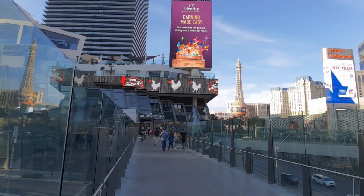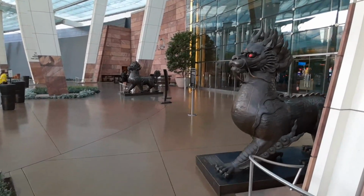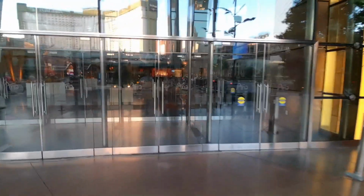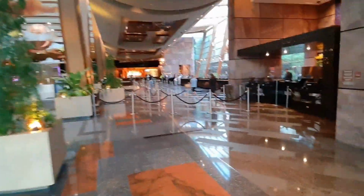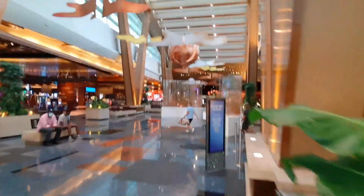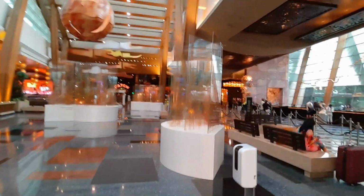Hotel there. Hello everyone, I'm at the main entrance to the Aria Hotel, and looks like they have some Chinese dragon statues here, and this would be the main entrance to the hotel lobby. And off to the right is the check-in area for the Aria. And this would be the main lobby area.